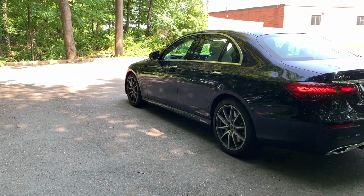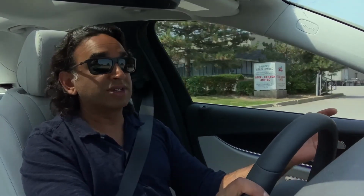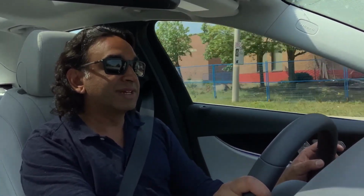You'll notice the AMG rims, which is an upgraded $1,000 option, at least as of August 2021. Prices can fluctuate, but I like the rims, I like the look of the exterior.